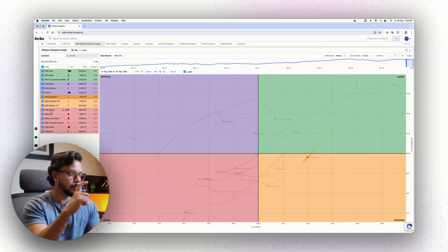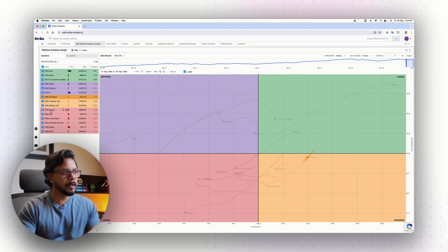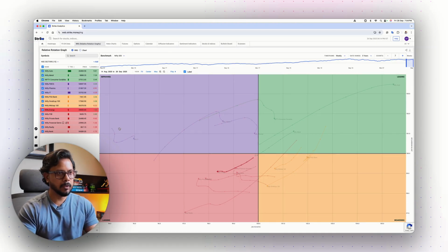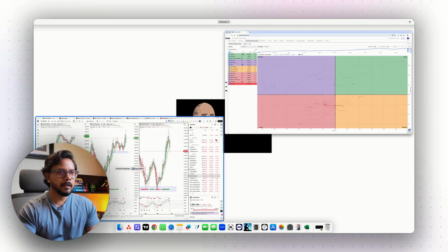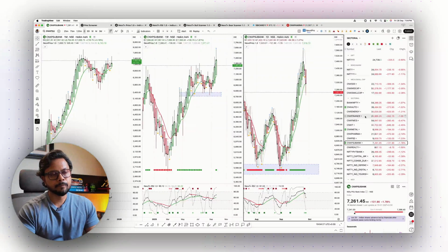Now, the lagging quadrant list is always a long one. Energy, looking bad, going right to left. Public sector enterprise, another not looking that good. Private bank is inching up a little bit, not bad. Financial services, really beaten down. And Nifty Bank or Bank Nifty. We have the Bank Nifty, we have the financials, we have the private bank. So let's take these three first. They are in the lagging quadrant.